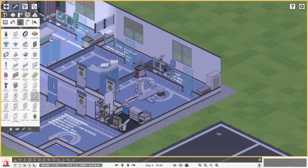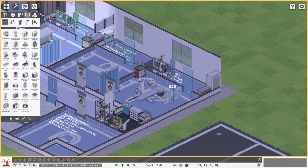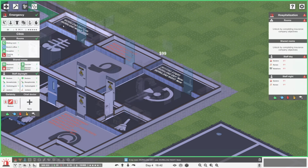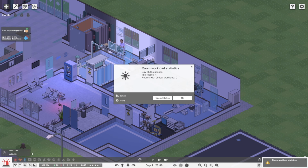And just some posters to tell people about conditions that you might experience at the hospital, and you want to make sure that you're well informed in case one of these ailments happens to you. I make that sound really scary when it's actually really fine. We got the CAG room now.